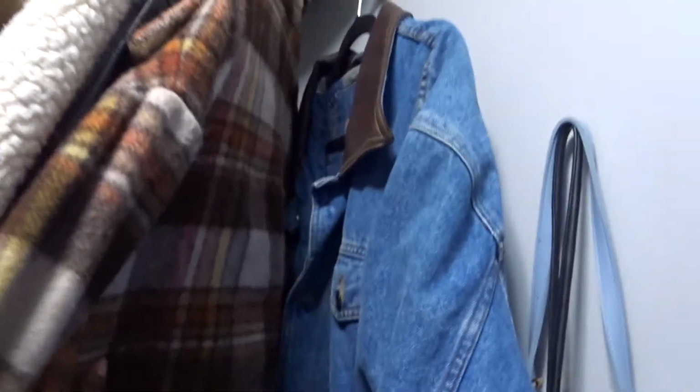I just have this really oversized jacket that I thrifted. It's huge, and this is one of my favorite jackets. I hope I get to wear it one day. This is another thrifted jacket that's actually kind of uncomfortable. The material is as uncomfortable as it looks, so I might sell that or give it away because I don't actually wear it, because it's so uncomfortable.